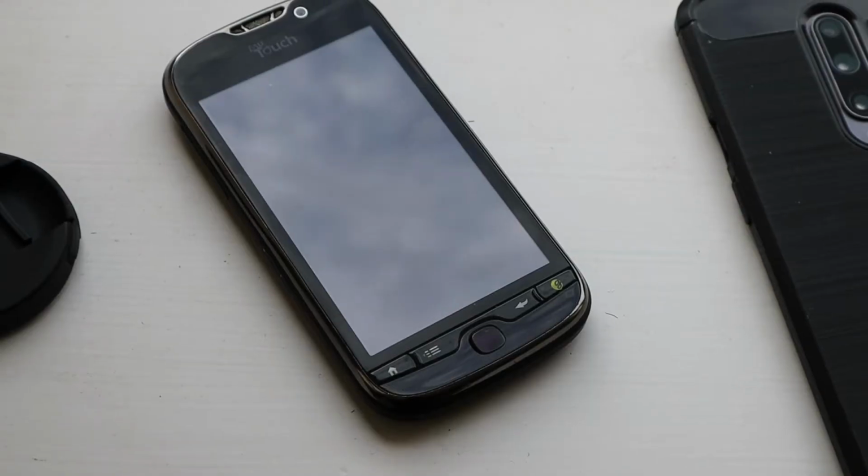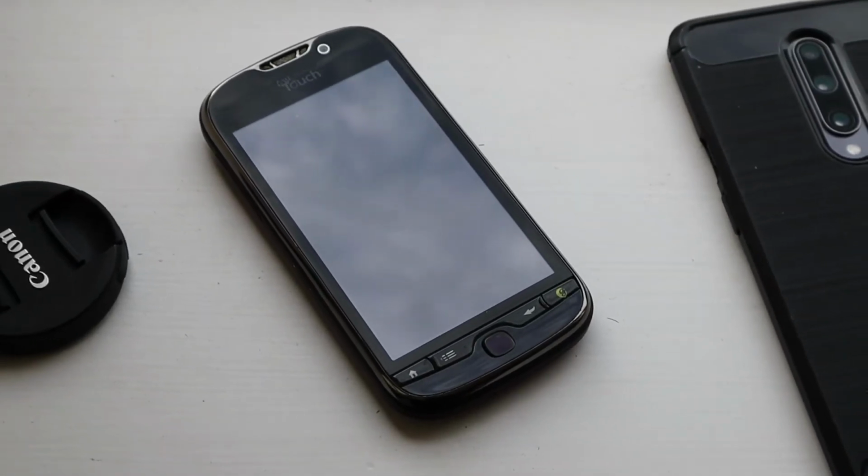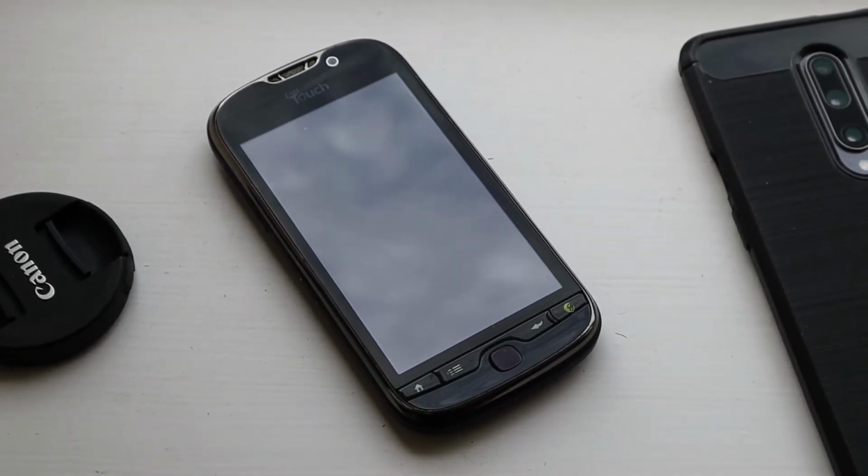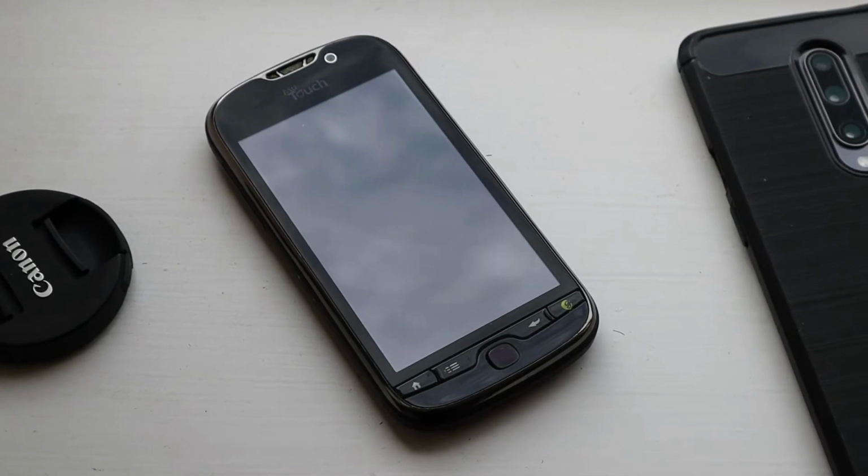So on the leftmost side, we have our home button, which is actually kind of a novelty given that our smartphones don't even have buttons. Then to the right of that, you have your tab button to go through different tabs or apps. Then to the right of that, you have a dedicated back button, which is like a godsend, because with our Android devices, you have to swipe up from the bottom to get the back button to show up. Having a dedicated back button is like the best thing ever.